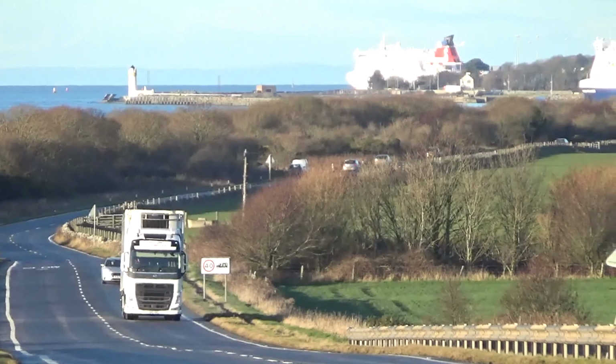Approaching us now is another frequent sight on the A77 and the A75. It's the fleet of Morgan McLaren, and here we have one of these Volvo FHs pulling a double deck fridge.